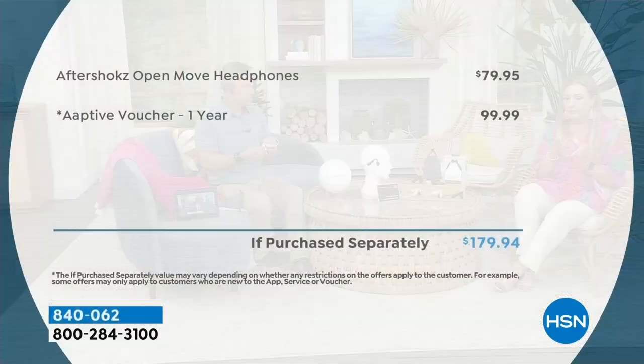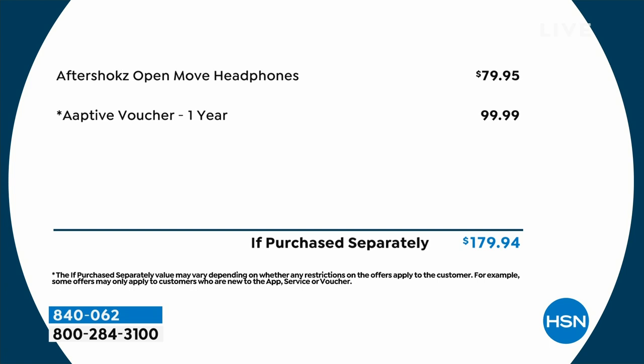That's something that's really, really popular, these online workouts, working out at home with a coach. It's $100 for a year. We're giving that to you. That's a year, not a 7 day try-me. So that's a big deal. And just the Aftershokz alone are $79.95. So the fact that we're doing it for $59.99 today, this summer is starting.